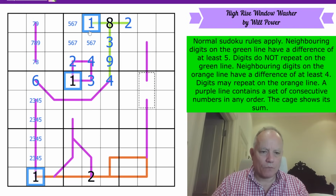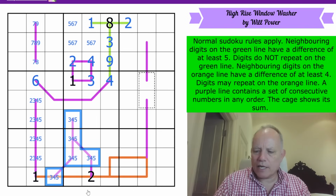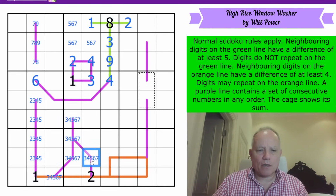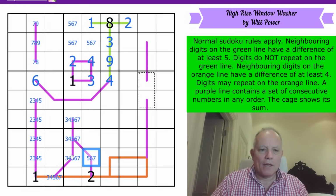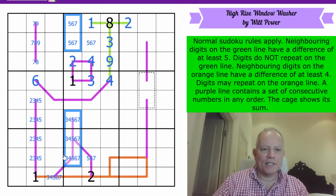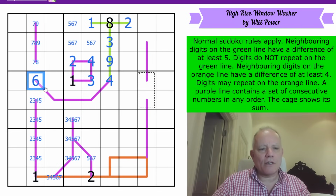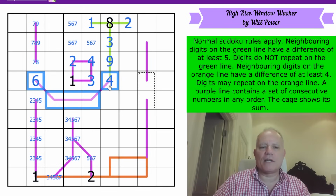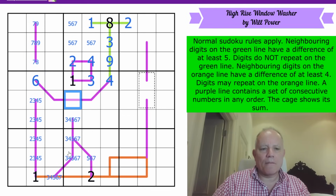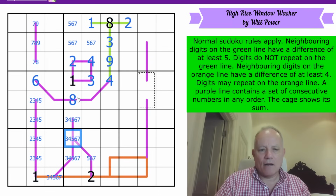Therefore, this line contains 2, 3, 4, 5, 6, 7. So I'm just quickly going to write all of those in. This one can't be 3 or 4. Now I've got a 3, 4, 5, 6, 7 quintuple in this line, in this column. It's nice to get a quintuple. They're a rare beast, but we worked out earlier that 9 couldn't be on this 5 cell line with a 4 on. So of the remaining 2 digits, 8 and 9, that one must be 8.